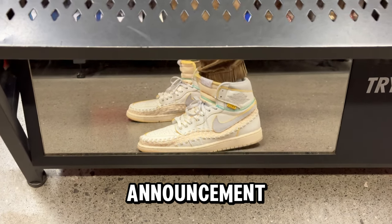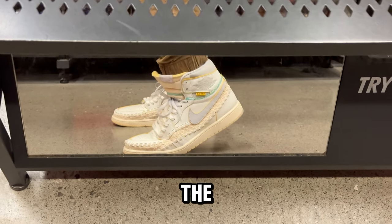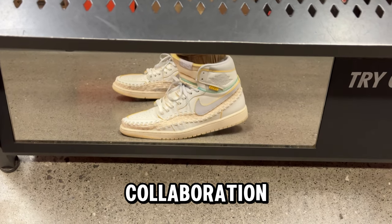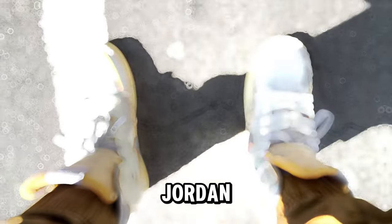Public service announcement real quick to remind everyone to wear your shoes. Now, on foot today is the Air Jordan 1 High Union collaboration. This pair, quality top-notch, funky looking, but super comfortable. I would say the most comfortable Jordan 1 High I have.